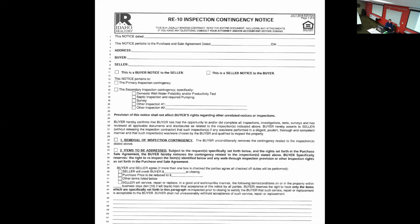Okay. Now, if you do make a change on the price, that it's going to be reduced or you're going to increase the price, yes, you may have to do an addendum after this is signed. It just says purchase price to be such and such. That's a document you give to your lender, the closer. RE10s you don't give to the lender or the closer.